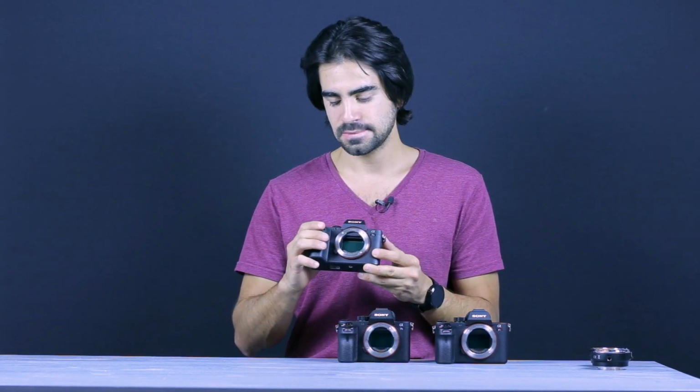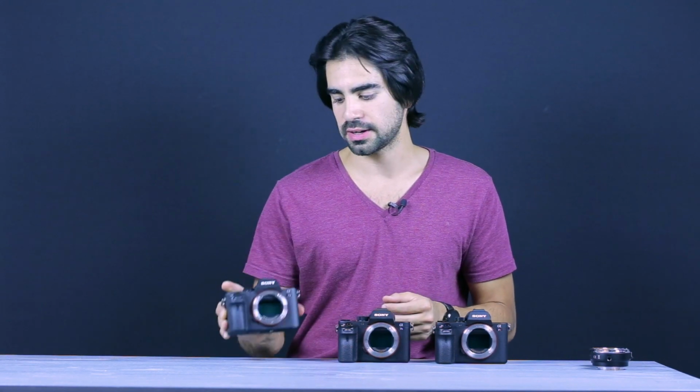It was way better than shooting photos on my 6D, way better at autofocusing, way more options to choose from, a lot of focus points, face detection also, which is great. And as far as an all-arounder, this is definitely a good option to go for right now.